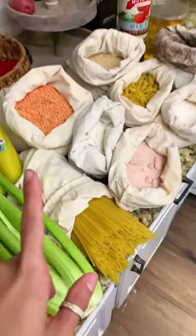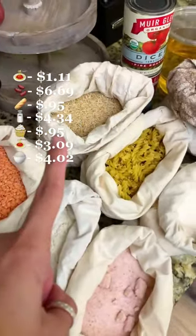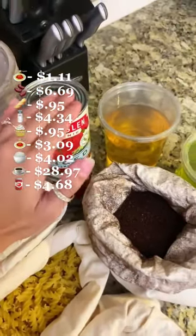And for my dry goods, I was able to get some Yeti pasta, red lentils, a little bit of flour, organic white sugar, pasta, organic brown rice. This is my husband's organic dark roast coffee. And then we also got some fire roasted diced tomatoes for some soups I'm gonna make this week.